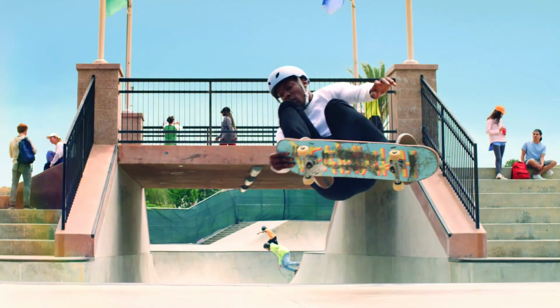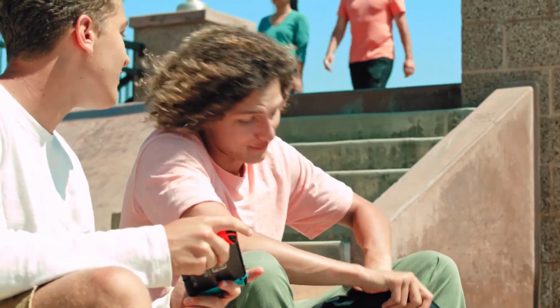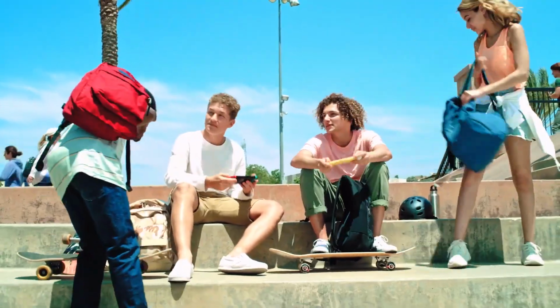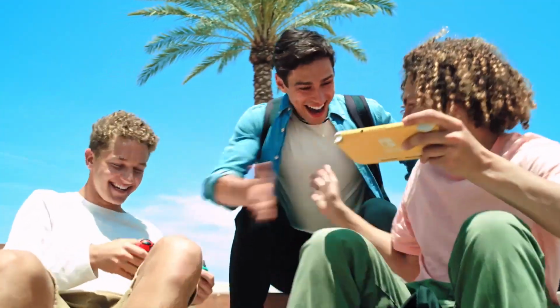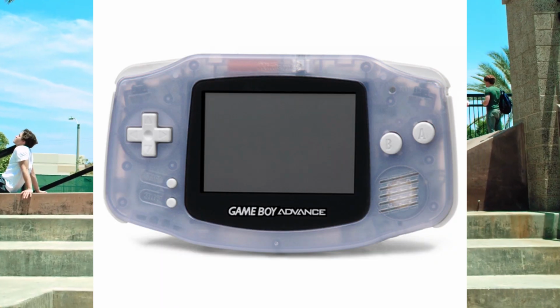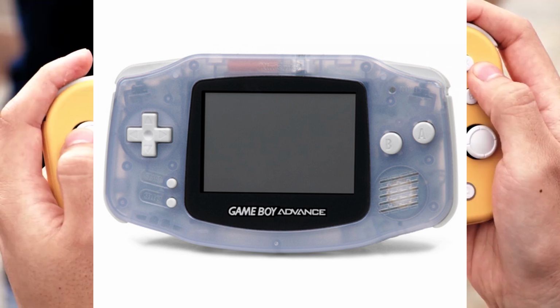And considering the Joy-Cons are already built into the Switch, you won't run the risk of losing a single special Joy-Con and then having to mismatch. I'd be devastated if I ever got special edition Switches and I lost a Joy-Con. Hopefully we get that Game Boy Advance transparent gray, because that'd be the reason why I would get it.